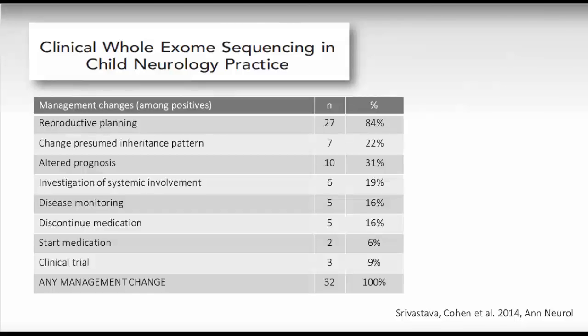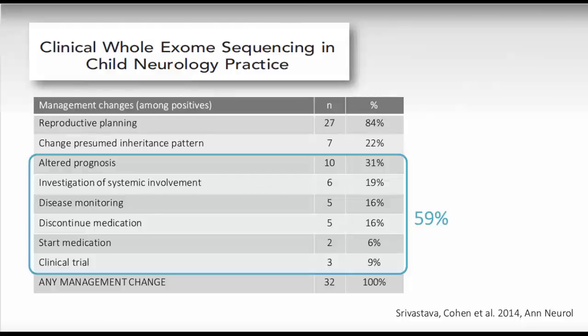In 6% of cases, we started a new medication. And in 9% of cases, we identified a diagnosis for which there was a clinical therapeutic trial going on at the time that the child could be eligible for. So as you can see, more than just how often we were able to figure out the diagnosis, you can see that in all cases there was utility in having that diagnosis. And if you exclude the first two changes that I've listed at the top, which arguably really aren't benefiting the patient, just the family, still in 59% of our patients, knowing the diagnosis changed something about how we were caring for the patient at that time.